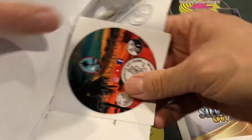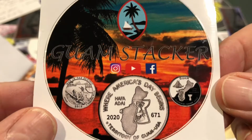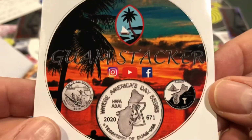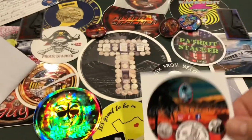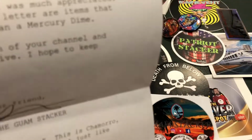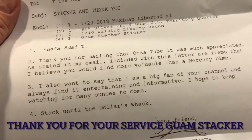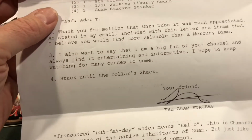All right. Ooh. A very colorful and beautiful sticker. Guam Stacker, where America's Day begins. Territory of Guam, USA. And that is stunning. That is very, very beautiful. Love it, Guam Stacker. And there's a note here, and oh, I see already a little gift. Wow. This looks like official military writing here from the Guam Stacker to T the Silver Stacker, subject: sticker and thank you. Enclosed. Man, you didn't have to do this, buddy.